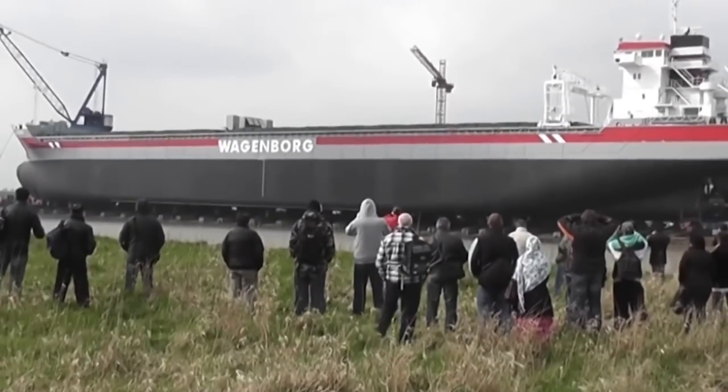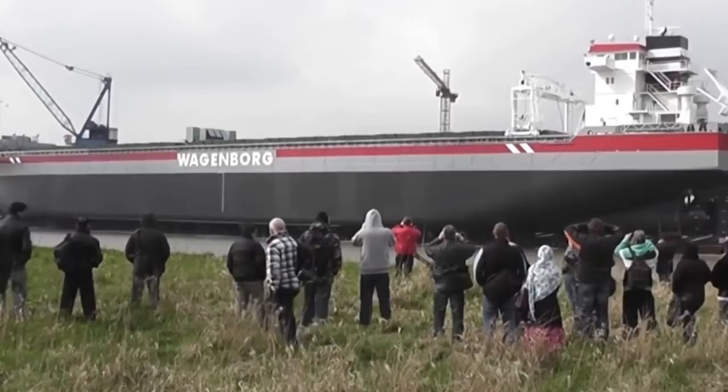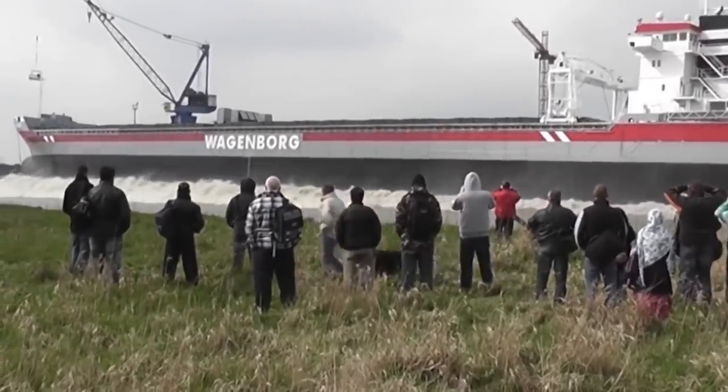Even when the launch starts, you can't help but feel like there's a crowd of people standing too close, and it was probably obvious to everyone except for them. They soon realize their error though. While a few manage to get out of the way calmly before the wave hits the shore, others run as fast as they can while they see how violent it looks.